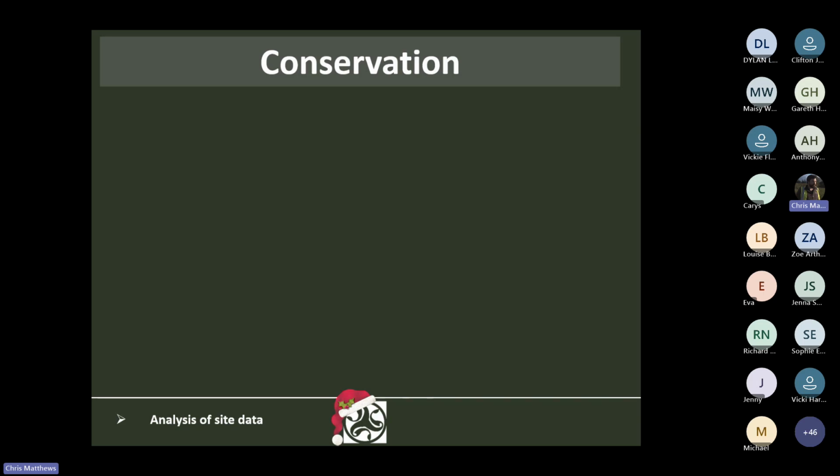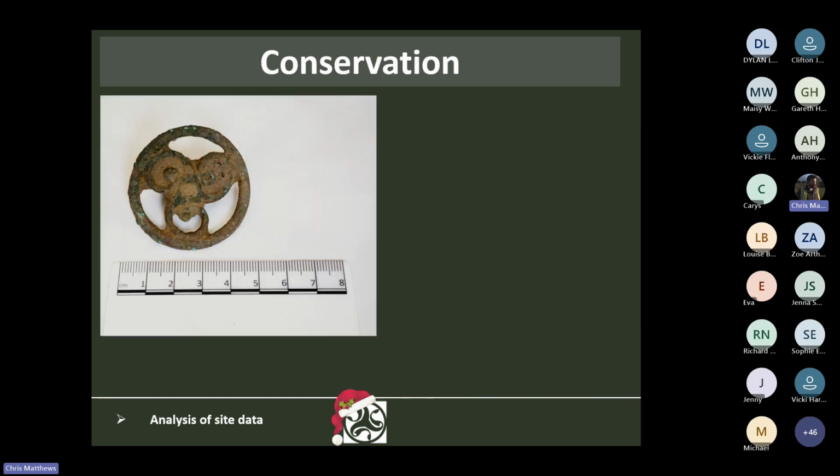We've also then got conservation, and that gives me the opportunity to highlight one of our really special finds from Basingstoke, and this was our Triskel mount. So this is a late Iron Age product produced by the British, possibly in Prestatyn. However, it's being produced in the late 1st century, so this is very much after the Roman conquest, but they appear to be continuing to produce them, presumably with acceptance by the Romans, and actively trading them with the Romans.